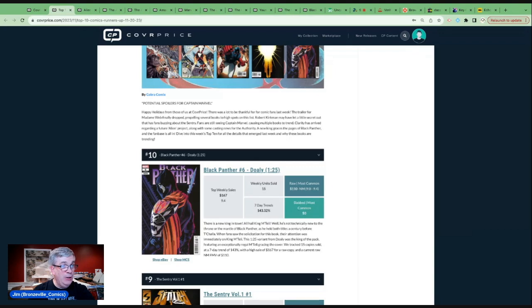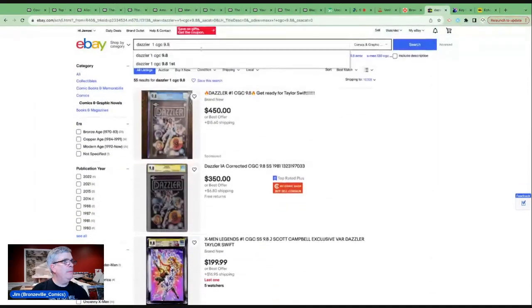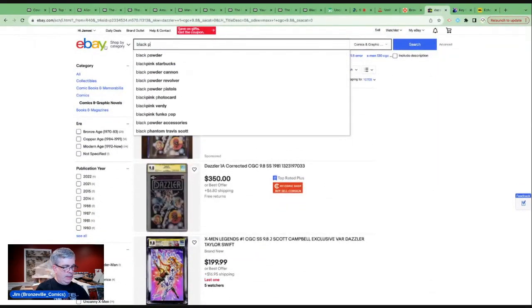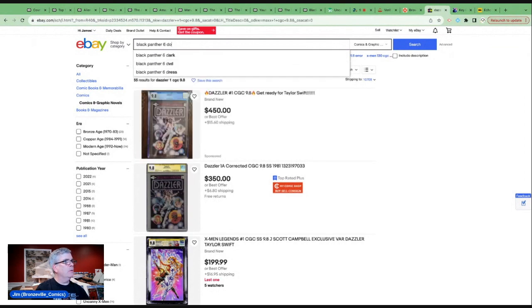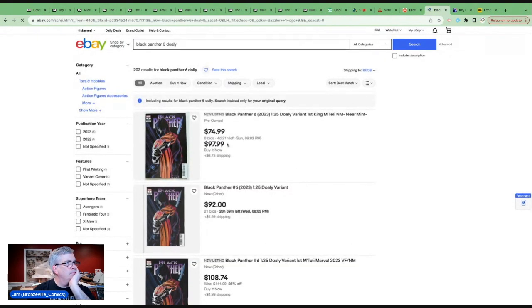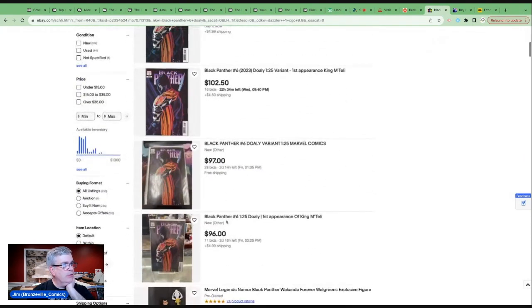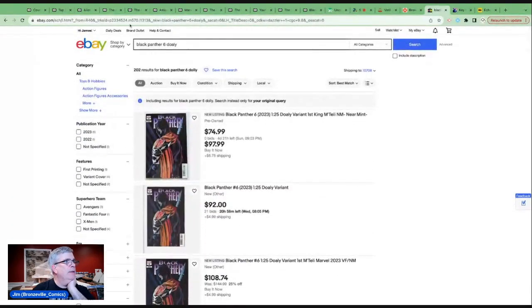High sale of $167 for a raw copy and $110 for a near mint. Again, last week, so you're not going to see it slabbed yet. But let's see, Black Panther 6 Duality. Let's see what is out there on eBay. Yeah. Wow, look at this. Still 20 hours left at $92. Selling for over $100. Crazy for this 1 in 25.